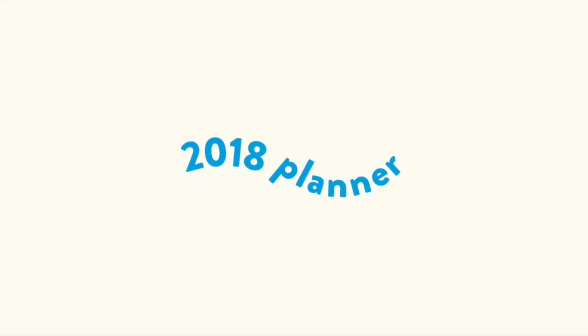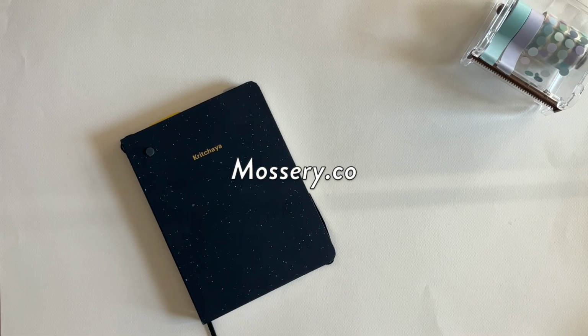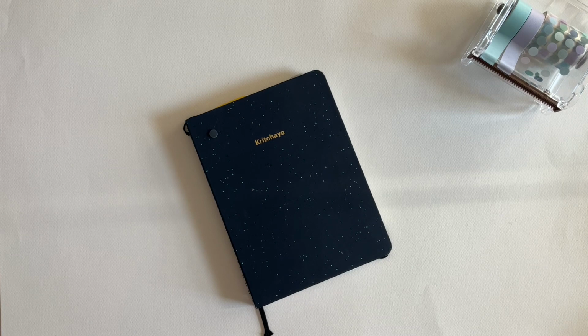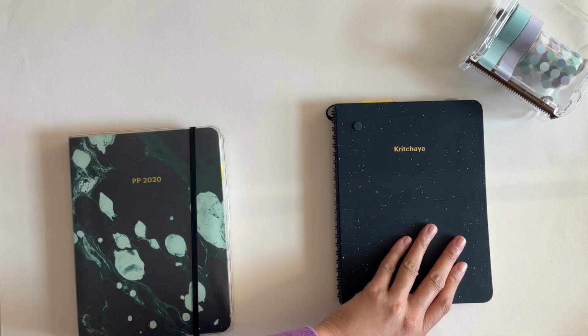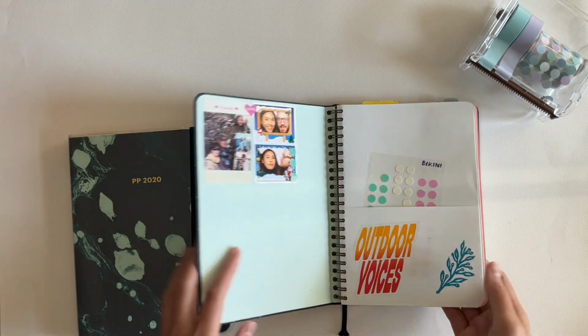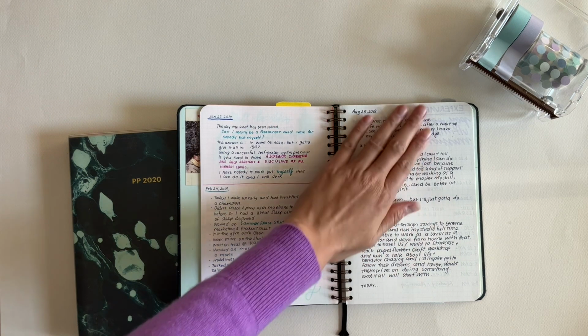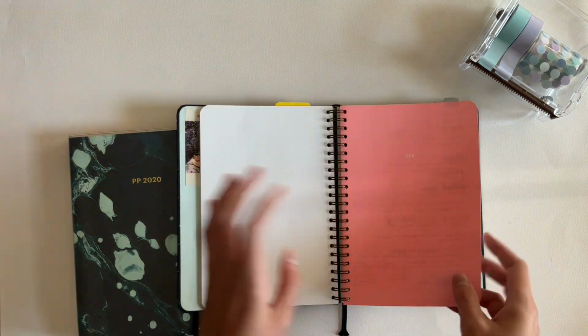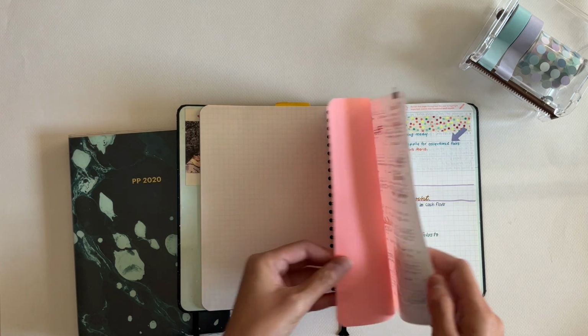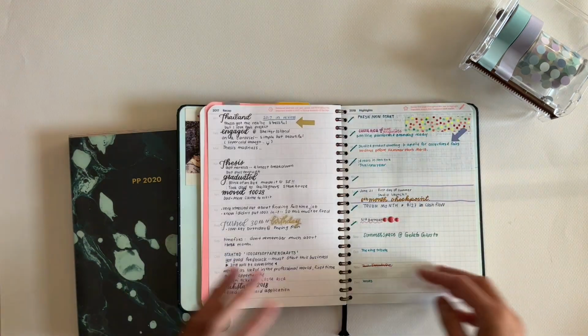The first one is from Morsary, a brand based in Malaysia. I don't quite remember why I discovered this brand, but this is my first planner from them. And then I put my full name in Thai, Krichaya, on the cover. I don't know about you, but I'm a huge fan of B5 planners, as you can probably see. It's a perfect size for my workstation and it's great for commuting and traveling.